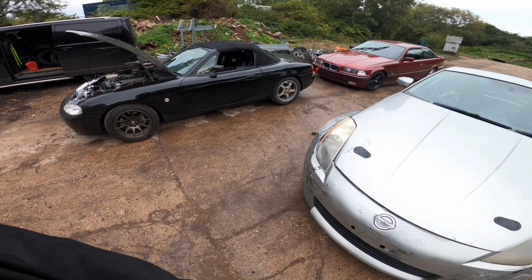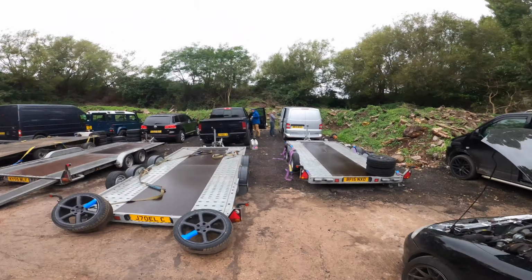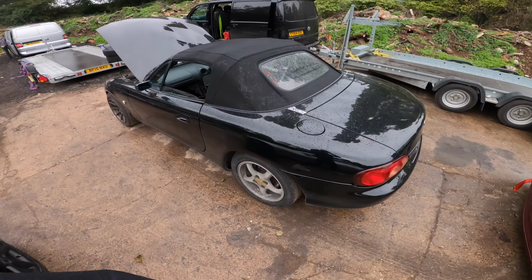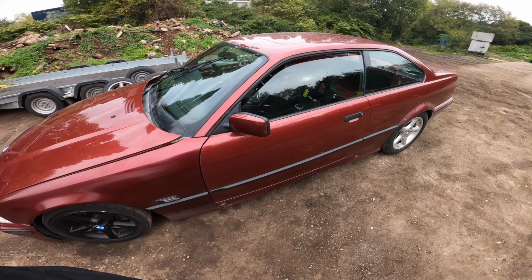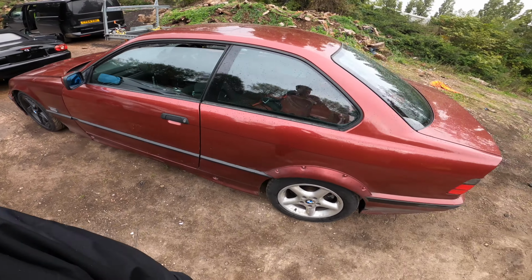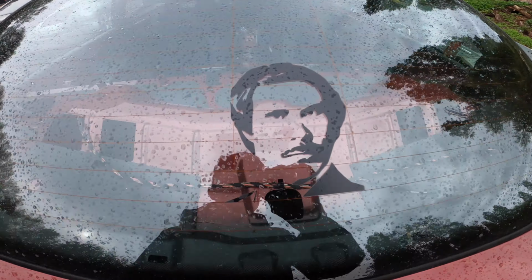Alright then, another day of drifting. Birmingham wheels, learn to drift. We've got Joel and Chris over there. Here's my little turboed Mazda beast and Chris's Beamer, dubbed Ron. Ron Burgundy. Here he is, look. The man himself.